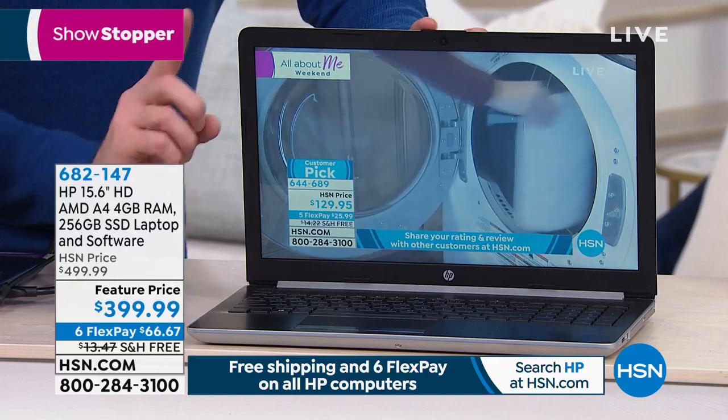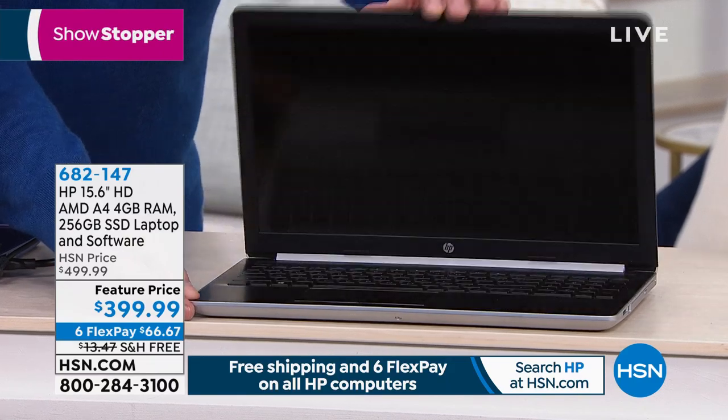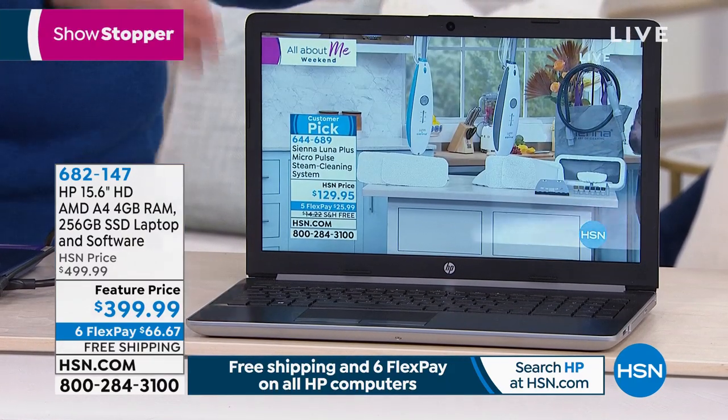I'm gonna do it one more time. The only reason this is possible is that solid state hard drive. So it's asleep, you're gonna see it go black, it's gonna go white, it wakes itself up, and we're streaming again.